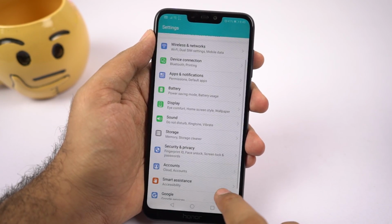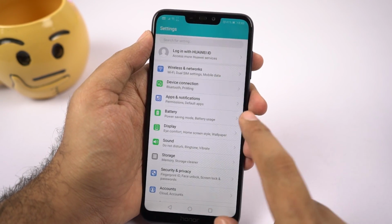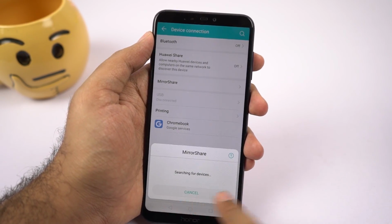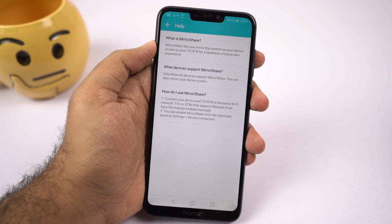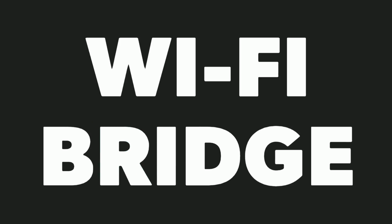Next we have mirror share. Now using this feature we can cast the screen of your phone to a display which supports mirrorcast. By the way, I tried it with Chromecast, but for some reason it didn't work. Anyway, next we have Wi-Fi bridge.